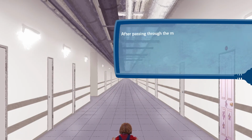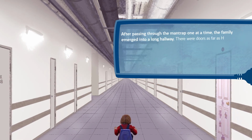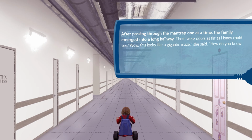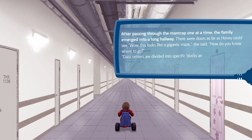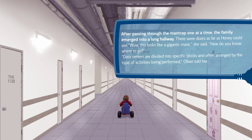After passing through the man trap one at a time, the family emerged into a long hallway. There were doors as far as Honey could see. "Wow, this looks like a gigantic maze," she said. "How do you know where to go?" "Data centers are divided into specific blocks and often arranged by the type of activities being performed," Oliver told her.